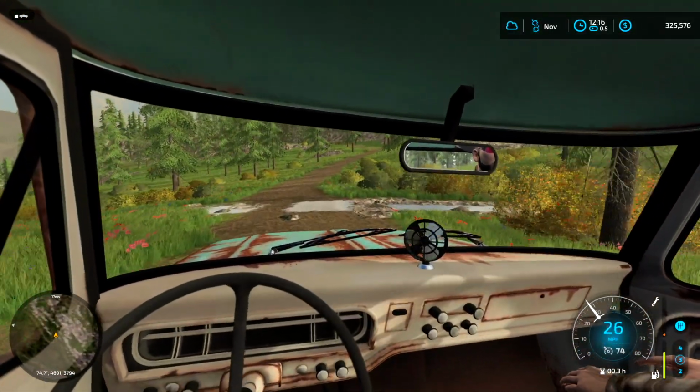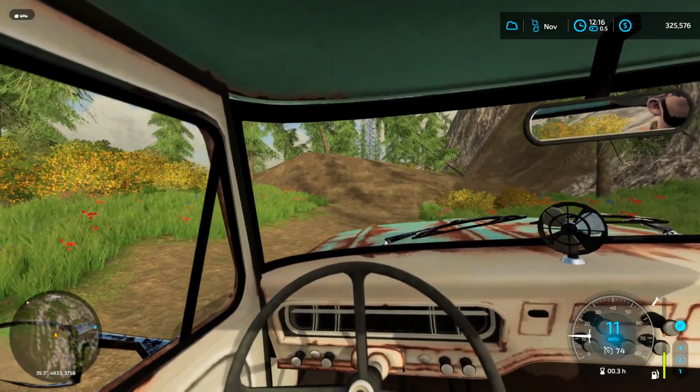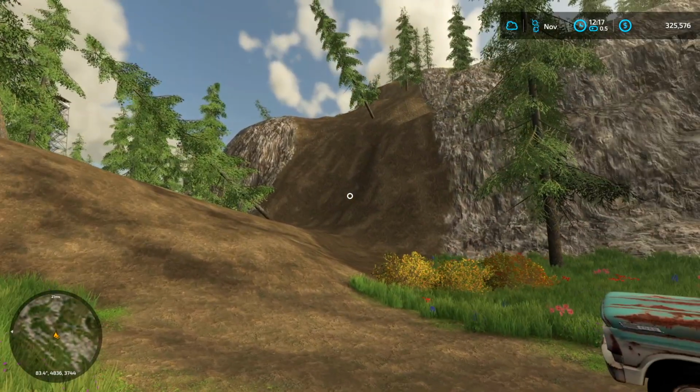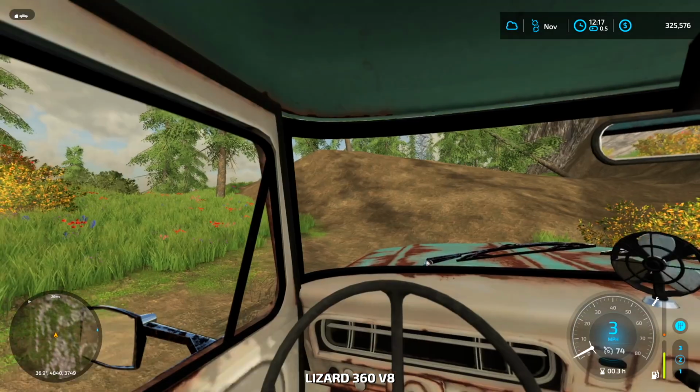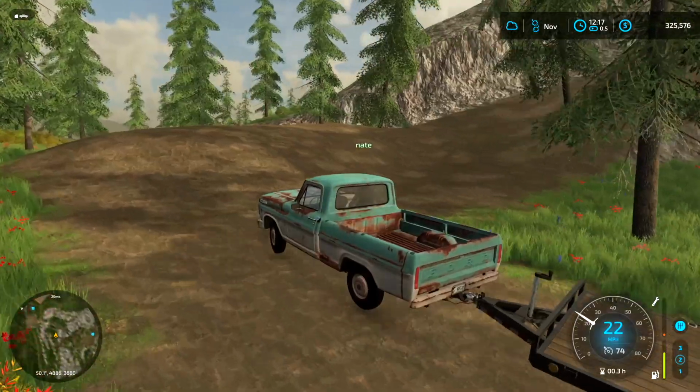Gotta be careful, got like a little creek crossing, run across the road here. What is this, Nate? Called a mudslide. A mudslide on the road? Oh my gosh. Gosh dang, that's kind of cool actually. Okay, well, we'll see if the old 360 can get up over here. Come on, there we go. Yep, we got another one.